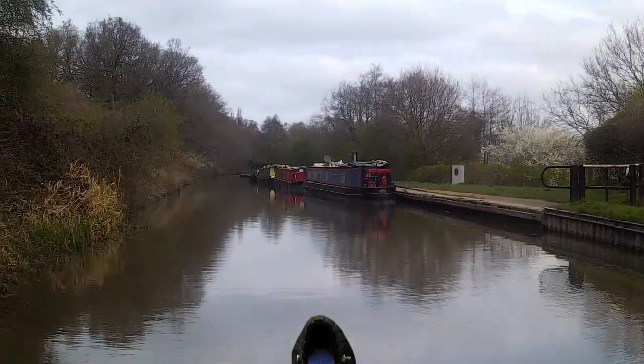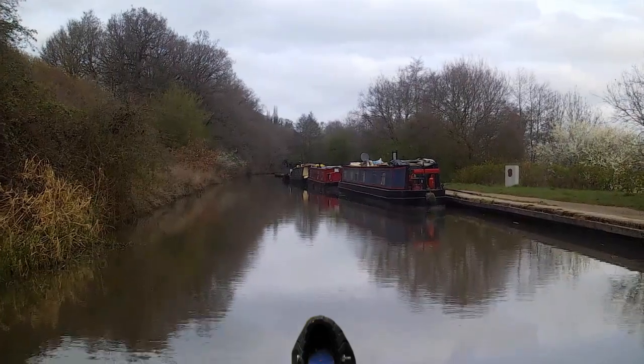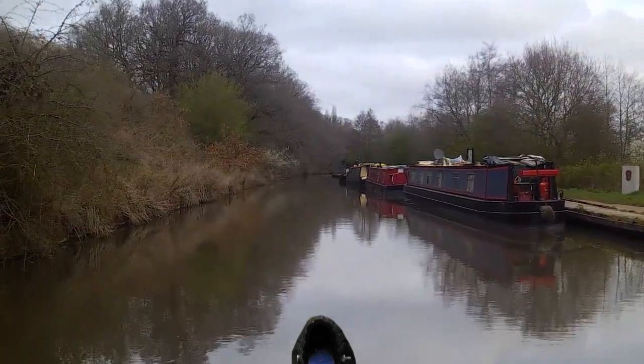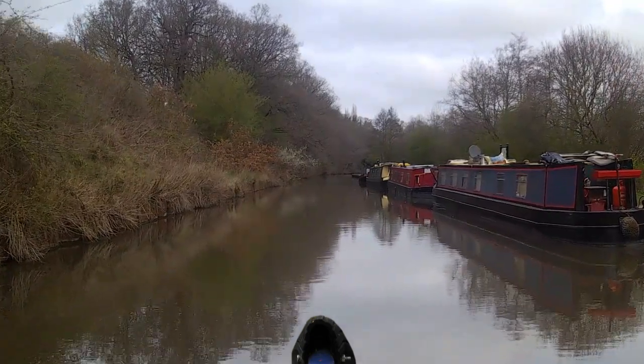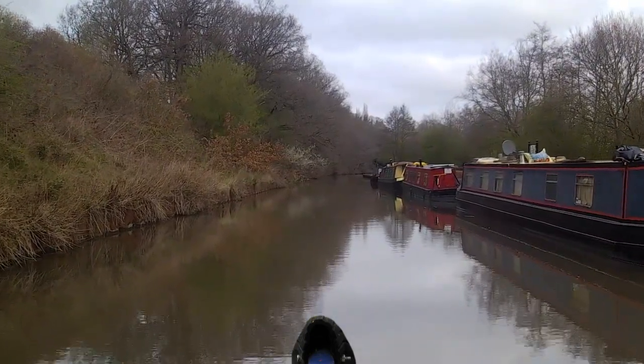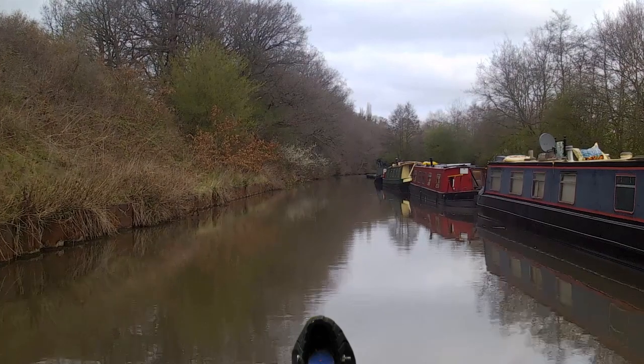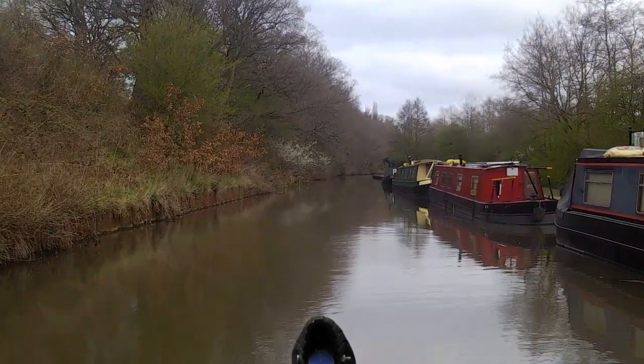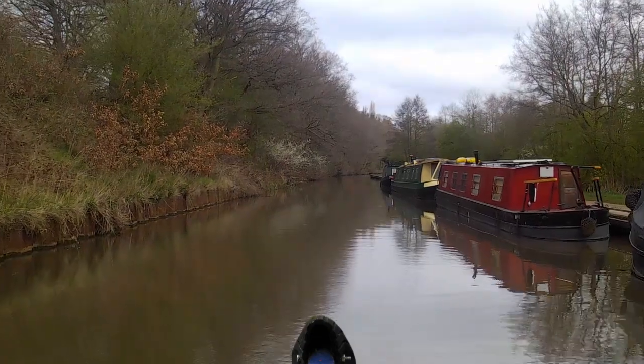This is another popular mooring spot in Polesworth. There are mooring rings which you can moor up to, but space is quite limited here because beyond the mooring rings it just goes to a concrete edge all the way along, and you won't be able to hammer a spike in there. So it is quite limited, but it's a good spot.